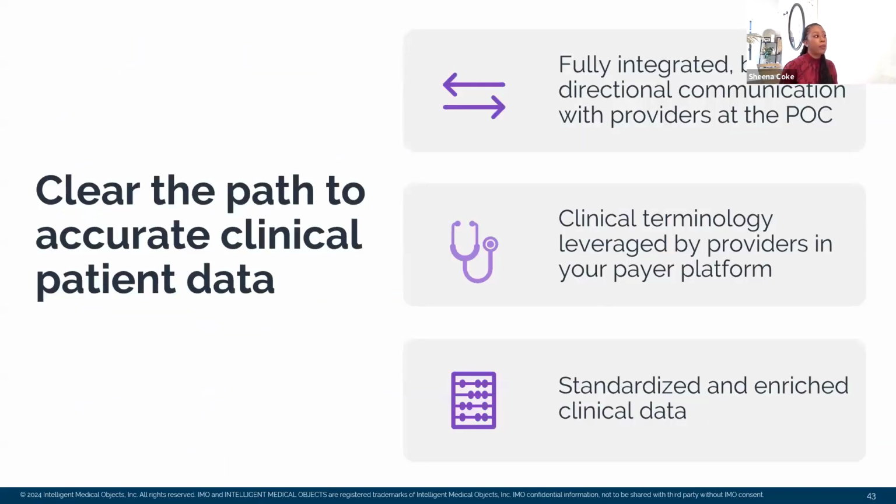So how can IMO help? We have the opportunity here to clear the path to accurate clinical patient data by way of a couple things. Fully integrated bidirectional communication with providers at the point of care, clinical terminology leveraged by providers in your payer platform, and standardized and enriched clinical data. So let's talk more about your payer strategy.